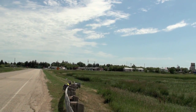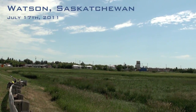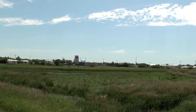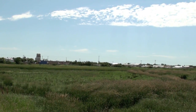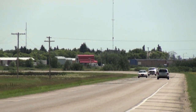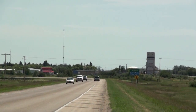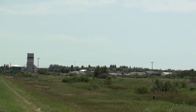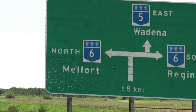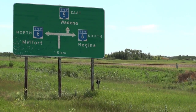It is just before noon of a Sunday, July 17th, 2011, and this is Watson, Saskatchewan. Population in 2006, 719, down a bit. Belfort's about 70 miles to the north, Wadena is 60 to the east, Kenora 100 beyond that.